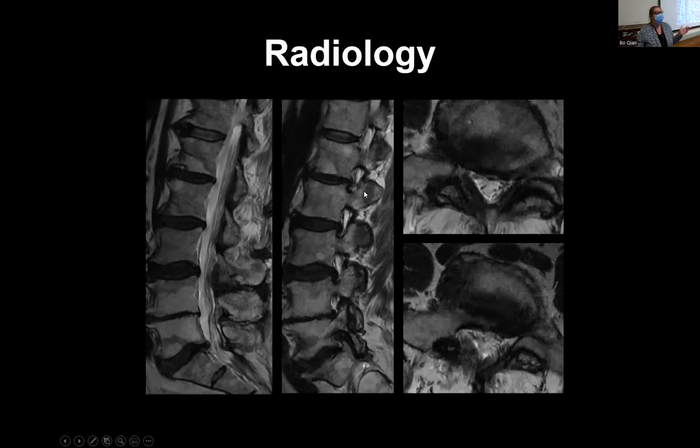This middle image is a left paramedian image, and what we're trying to focus on here is looking down the column of the neural foramen. What they should look like when they're not narrowed is this normal keyhole shape where we see nice bright fat surrounding our exiting nerve roots. You can see that when we get to the left neural foramen at the L5-S1 level, we have lost our normal fat keyhole. We have this disc extending into the neural foramen, severely narrowing the left neural foramen and pinching off our exiting left L5 nerve root. We had similar findings on the right side, but not as severe as the left side.